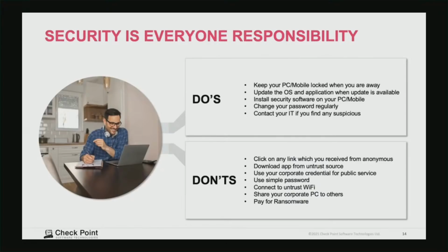If you look at third-party or even Check Point Research, over 90% of attacks start from phishing. The phishing attack means the hacker will try to use phishing techniques to get the user credential. So the user credential is very important today, because a lot of applications we can access from anywhere, because the application is now in the cloud. If you have the credential, you can access the application anywhere. Same if you have a credential leakage, the hacker can make use of the credential to access your application and the data inside. And fifth, contact your IT if you find anything suspicious. Yeah, if you see anything suspicious, don't worry, contact the IT team, they will help you.